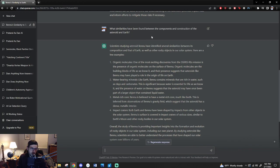Water-bearing minerals. Like Earth, Bennu contains minerals that are rich in water, such as clays and carbonates. This is significant because water is essential for life as we know it, and the presence of water on Bennu suggests that the asteroid may have once been part of a larger object that contained liquid water. Metal-rich core. Bennu is believed to have a metal-rich core, much like Earth. This is inferred from observations of Bennu's gravity field, which suggests that the asteroid has a dense metallic interior.